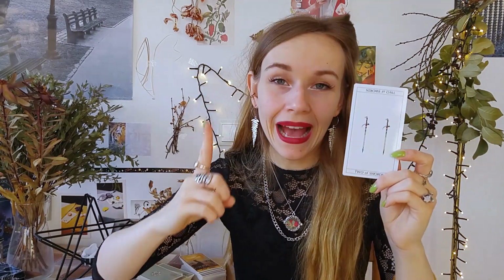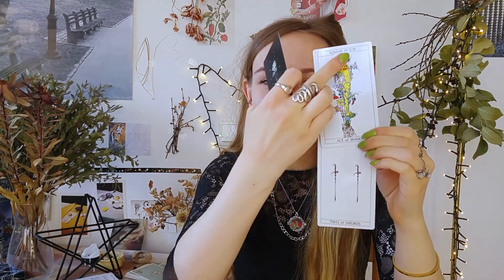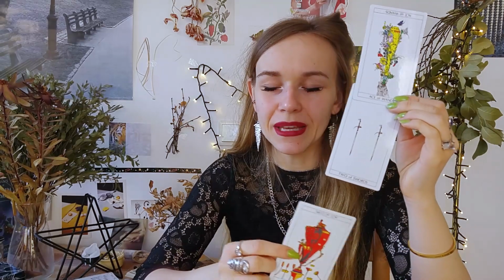But what I like about this 2 of Swords instead is that it makes a pathway. So just imagine if you have a spread and it goes a little bit like this. It creates a flow of energy. I hope you can see this. It creates a flow of energy from one to the other, from the Ace of Wands to the Ace of Cups, or the other way around, obviously.